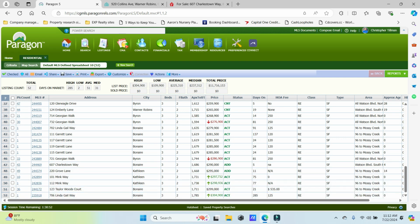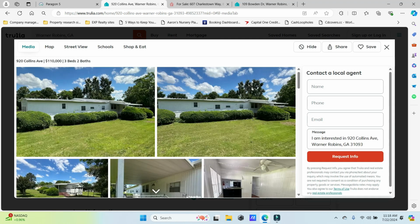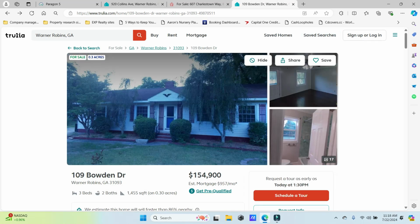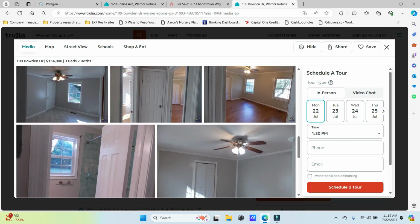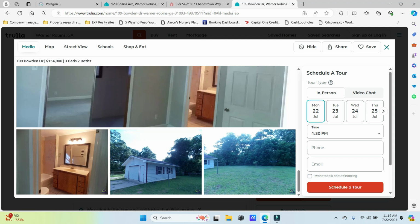So let's go with a couple of examples here. This particular house on Collins Avenue is actually a single wide. It's an older established single wide house on half an acre of land in one of the northern sides of Warner Robins. Now, if we step up the price point a little bit higher to, let's say, $150,000, we'll get you more of a middle-of-the-road house in Warner Robins, like this one on Bowden Drive, which has clapboard vinyl siding, hardwood floors, some updating, more in the 1,500 square foot range, in one of the more established neighborhoods.